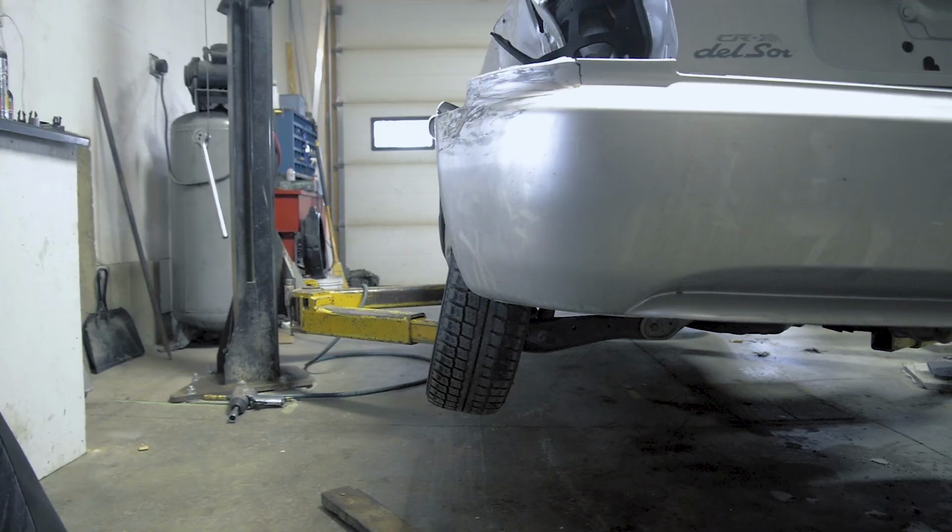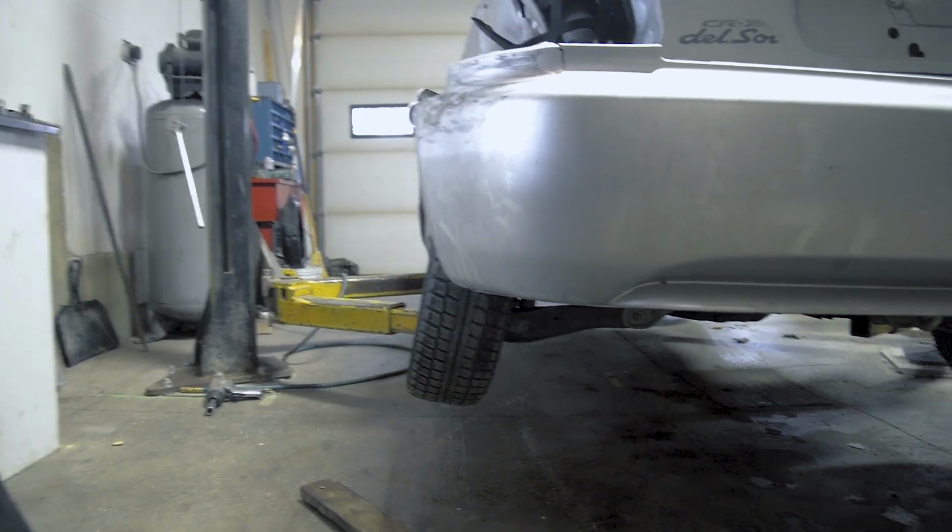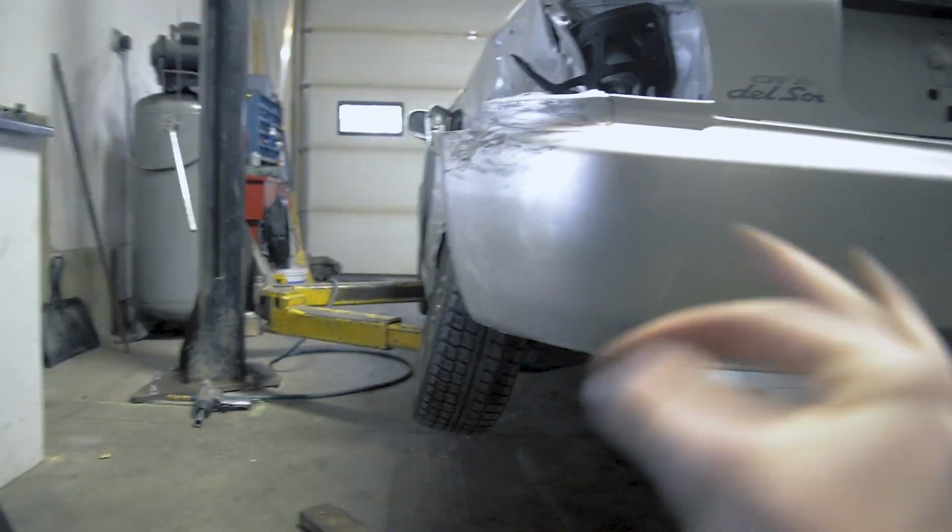So yeah, I'm gonna start tearing into this thing and then I'm gonna do a compression test on the Audi that's sitting outside and hopefully learn something there. But yeah. Check out that camber though.